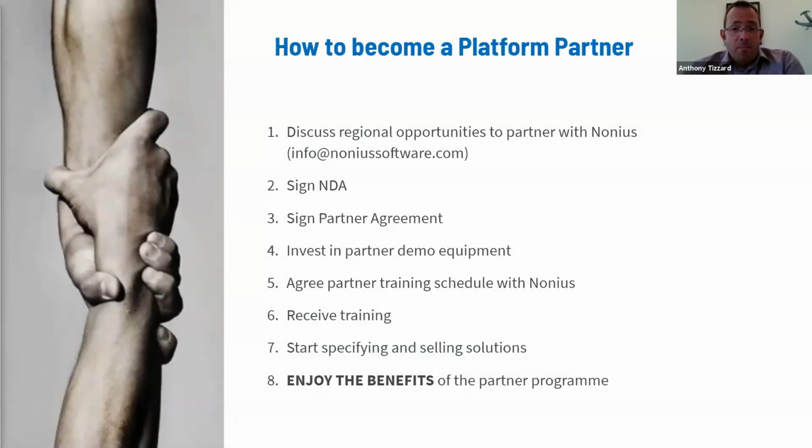But look, for now, the most obvious question for those of you who aren't already a partner: how do you become a platform partner? In the first instance, you discuss regional opportunities to partner with us using the info@noniussoftware.com email. You would generally sign an NDA once we've worked out what opportunities to partner there are in specific verticals and regions. You would sign a partner agreement, agreeing some basic things about the partnership. You would invest in a partner demo kit. You'd agree the partner training schedule with us, so we train you to become fully skilled to install and specify the solution. You then start specifying and selling the solutions, and of course, you will enjoy the benefits of the partner program in full.